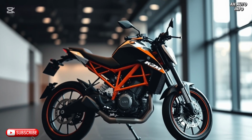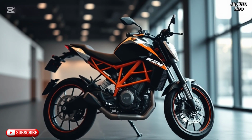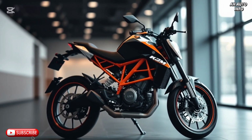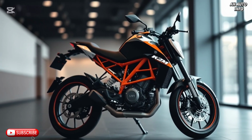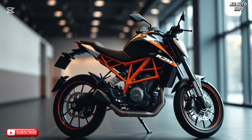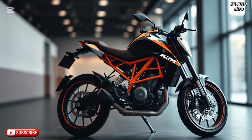Durability and reliability are built into the KTM 200 Duke. Its robust construction and high-quality components ensure that it withstands the test of time and terrain. Whether you're navigating urban streets or exploring off-road trails, the KTM 200 Duke is ready for the challenge. It's built to perform, no matter where the road takes you.